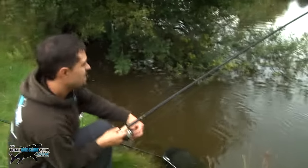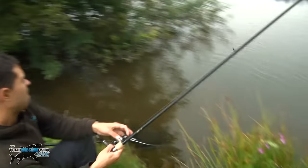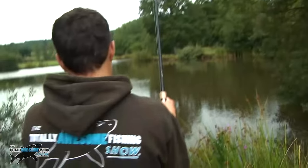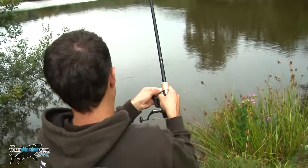Okay. No, it's not ready yet. Still digging. Just watch those branches on the left. If he gets us, they'll be trailing in the water. Come on. He's found the energy now.